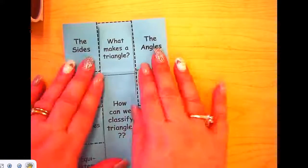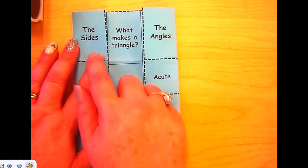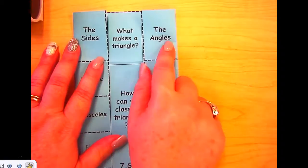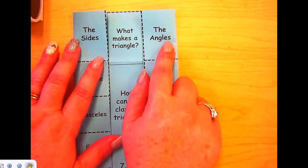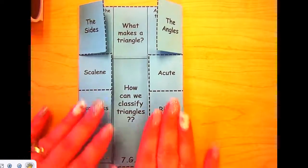Okay, so those are the two things that make a triangle. The sides, the two shorter sides have to be greater than the third side. The angles have to add up to what? 180 degrees. All right, so then how can we classify triangles?